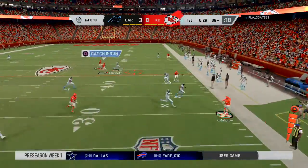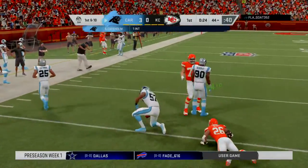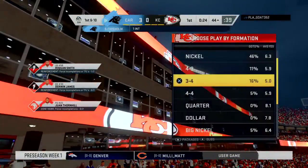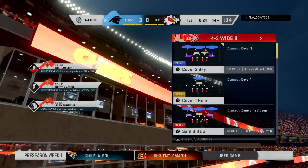Flush to his right. Thrown across his body, and it's intercepted. He's picked off at his own 47. And they'll take over inside the 45 at the 44-yard line.